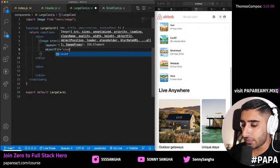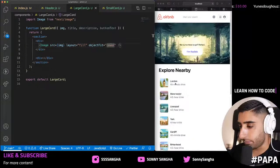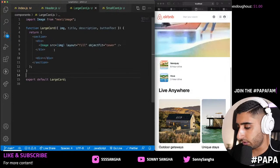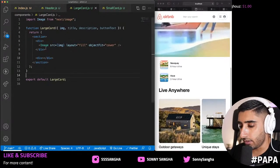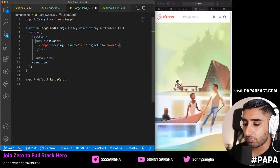Remember, I showed you an example of contain. I showed you an example of cover, right? So we've got 2 examples in this case. And let's see what's happening. Right now it's not actually showing for some reason, but we're going to fix that in a sec. Oh, it is, sorry. It's just flown up here. And that's because we need to make this relative.